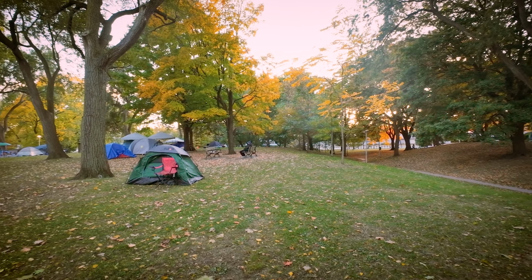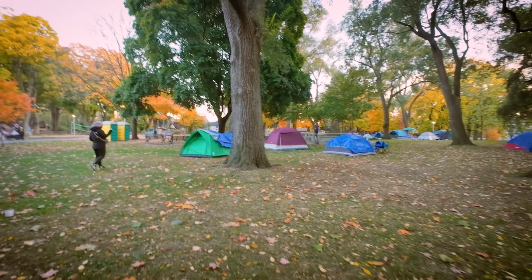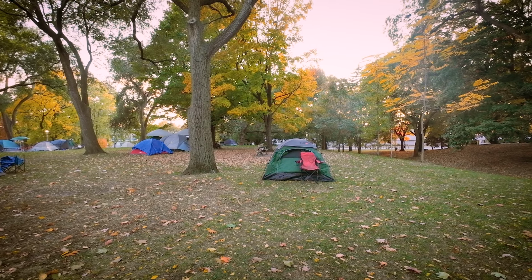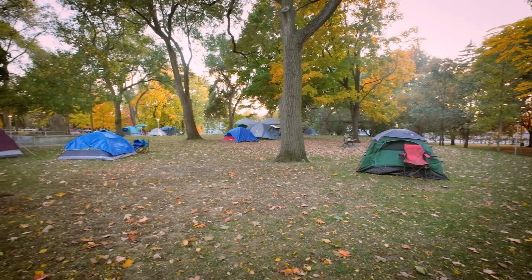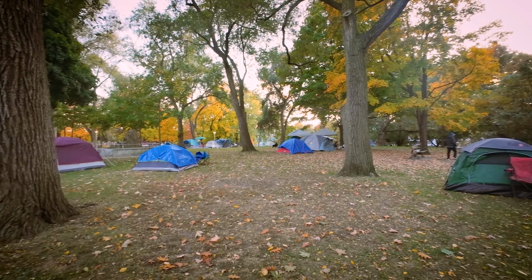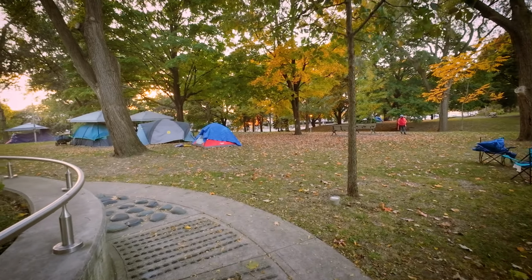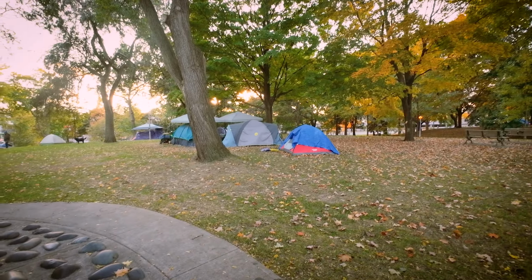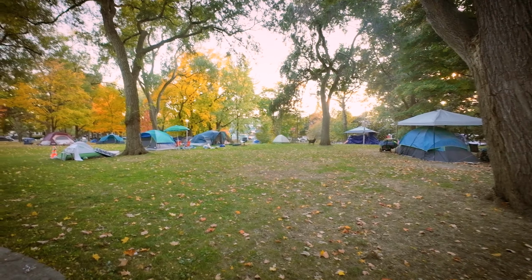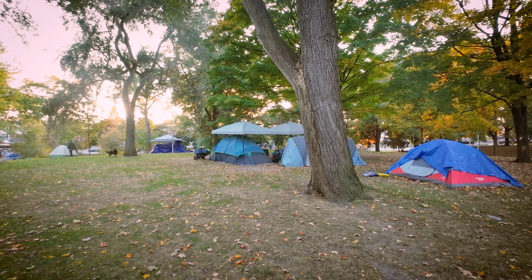1, 2, 3, 4, 5, 6, 7, 8, 11, 12, 13, 14, 15, 16, 17, 18. About 18 tents about the park here. Wow, these are all mostly small tents too. Some of them don't look very waterproof or winterproof. Some of them have extra blue tarps on them to get them more waterproof. That tent over there has got an interesting covering.